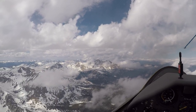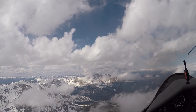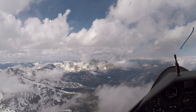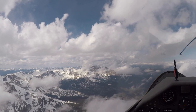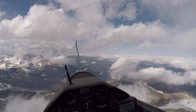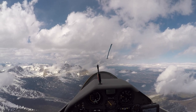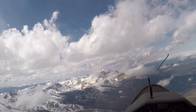To the left here is Longs Peak and Mount Meeker, so Meeker is in front, Longs Peak is behind. Longs is already part of Rocky Mountain National Park, and basically all of that behind Longs is part of Rocky Mountain National Park. It looks like we just have legal cloud clearances here that we can just make our way through without violating any of the rules. Isn't this amazing? This is just so super spectacular.